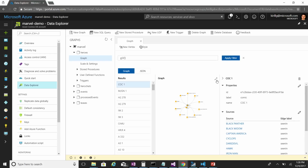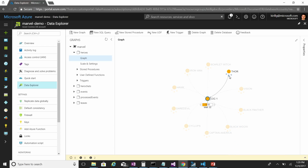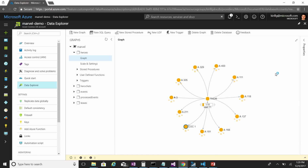Some nice things we added as part of declaring GA. Not only that it works now and it's robust and it's faster, you can also traverse the graph now. So you can click. I can never remember whether it's double click or click. Thor's friends? Yeah, so you can look at what other comics Thor played with. Oh, that's cool. Now you can page through the comics. We do pagination around neighbors, and you can traverse the graph and see which path connects the two.